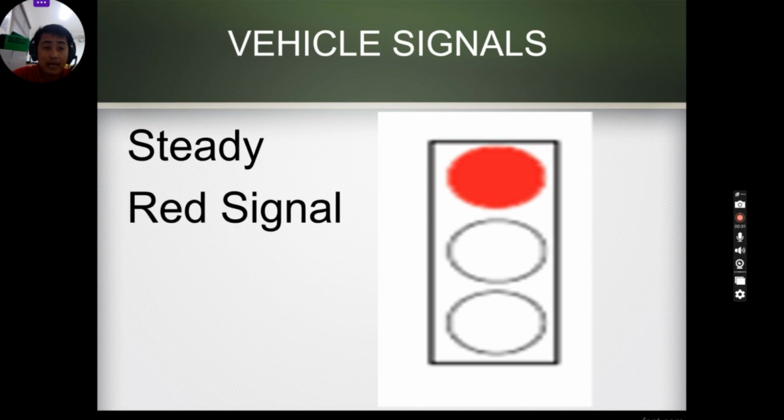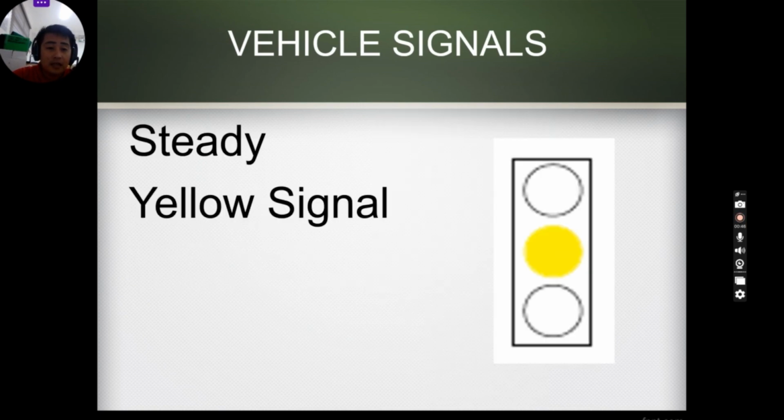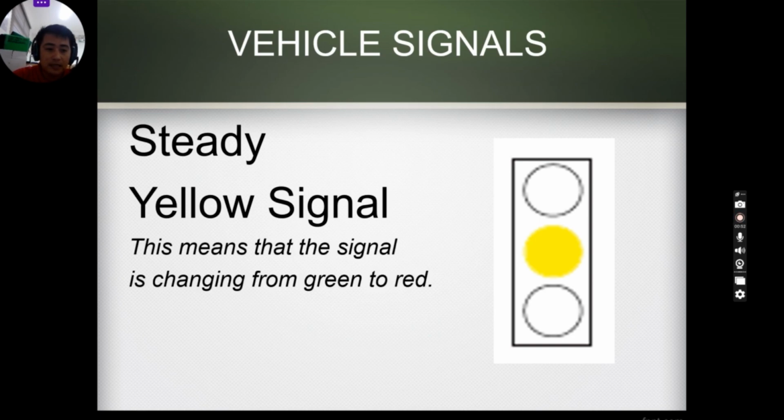So the first one is the steady red signal. When we see the steady red signal, basically it means that we should remain stopped as long as the signal is red. And then next, we have the steady yellow signal. When we see the steady yellow signal, it means that the signal is changing from green to red. So ibig sabihin, kung naka-go siya, there are tendencies na mag-i-stop na siya. So instead of going from green to red immediately, dumadaan muna tayo sa yellow. So meaning para ma-prepare tayo to stop.